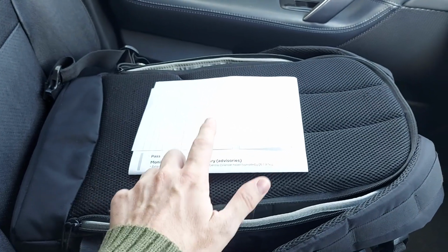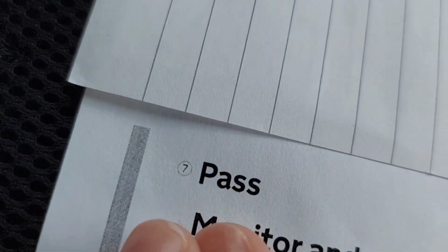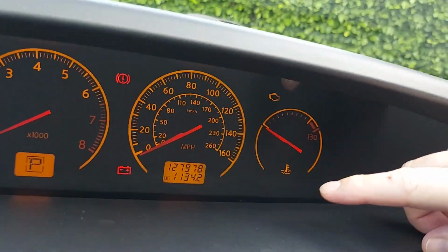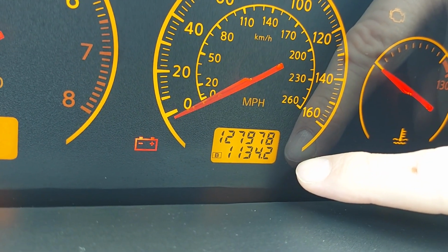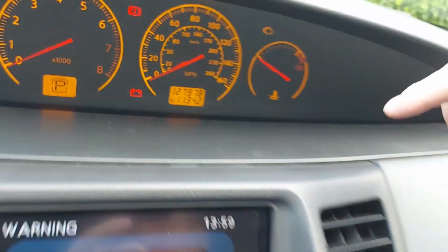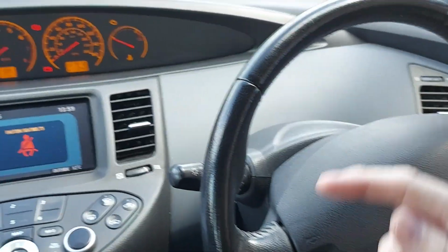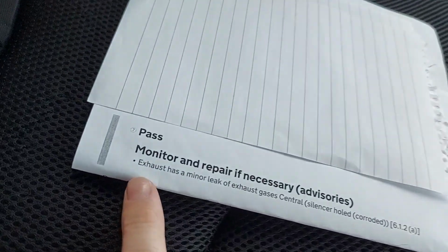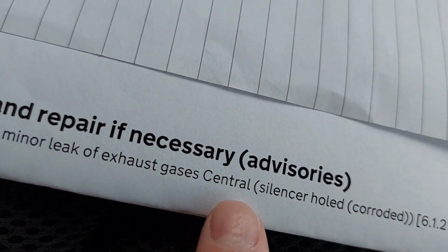Right, here's the paperwork, and as we can see, the car passed. First time no less, which isn't bad considering it's from 2005, and look at this, it's done very nearly 128,000 miles. So Nissan clearly built this thing well, and it's been looked after. There was a minor advisory on the MOT though. In summary, it says there's a minor exhaust leak somewhere along the centre of the pipe.